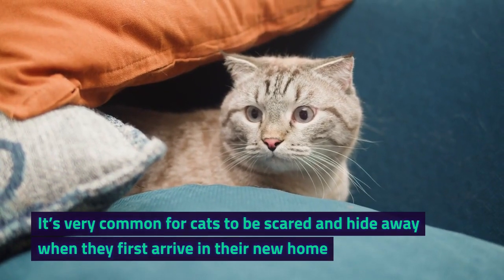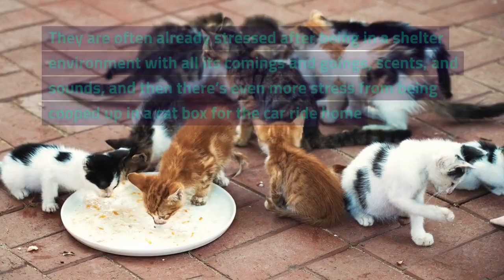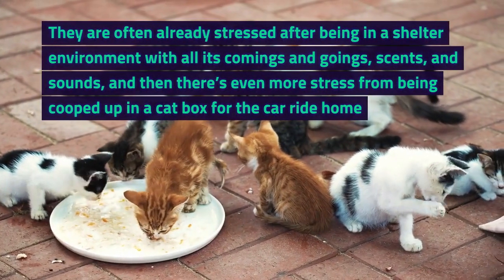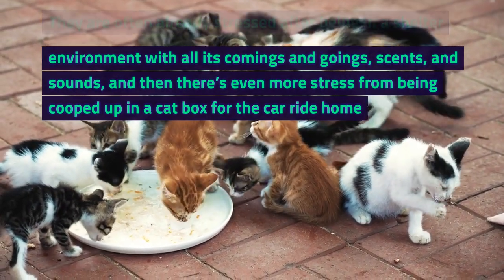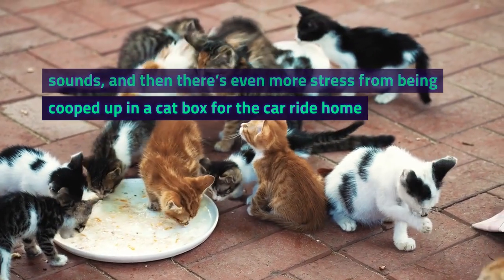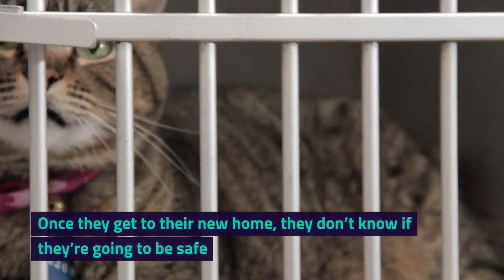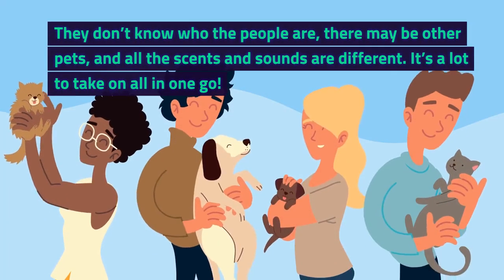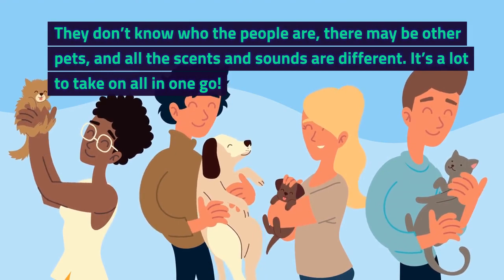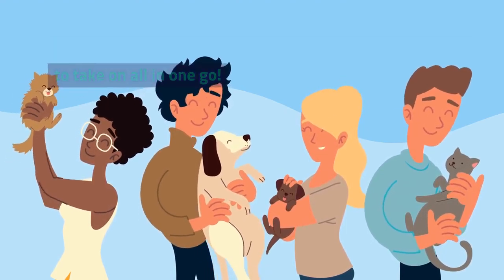It's very common for cats to be scared and hide away when they first arrive in their new home. They are often already stressed after being in a shelter environment with all its comings and goings, scents, and sounds, and then there's even more stress from being cooped up in a cat box for the car ride home. Once they get to their new home, they don't know if they're going to be safe. They don't know who the people are, there may be other pets, and all the scents and sounds are different. It's a lot to take on all in one go.